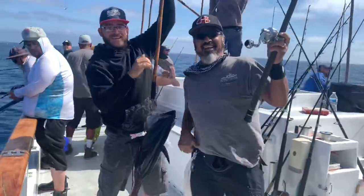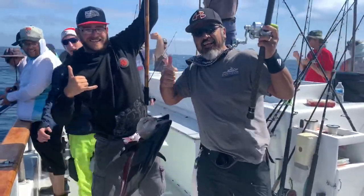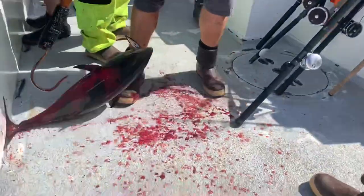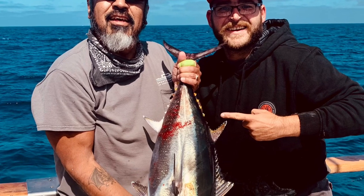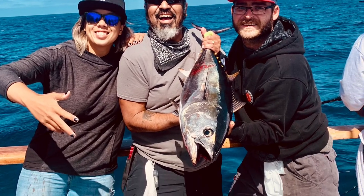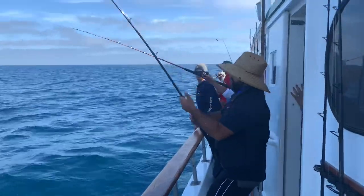Rod had 3 of the 6 bluefin on board fishing the iron. He said he just listened to Captain Bill Wilkerson. That's how he got it done. It was so nice to meet Rod, who drove all the way from Utah for this Friedman Adventures trip. A real gentleman, and he pays attention to the crew.